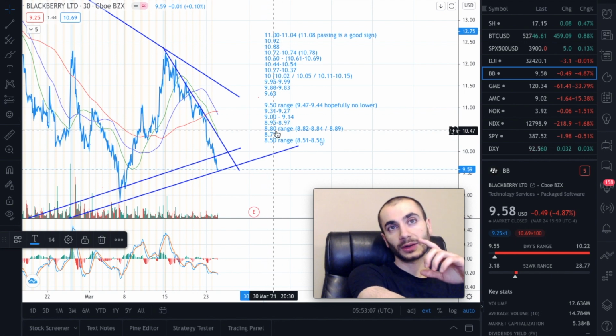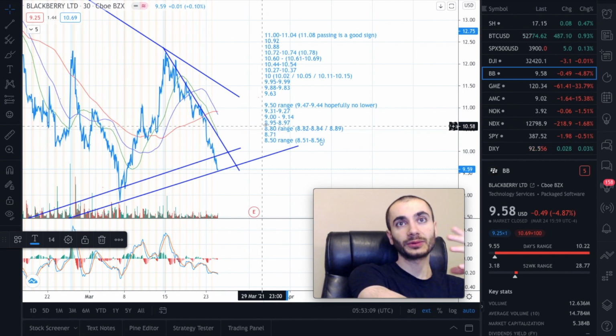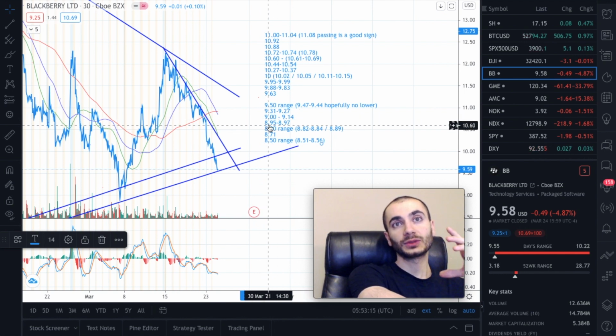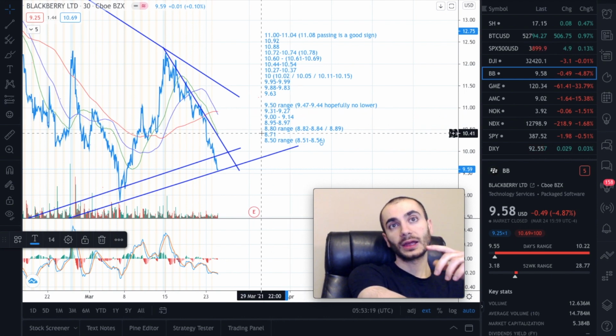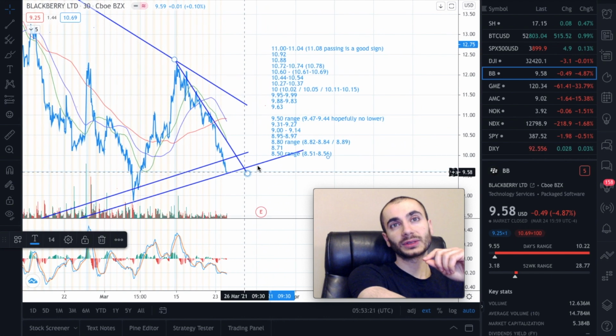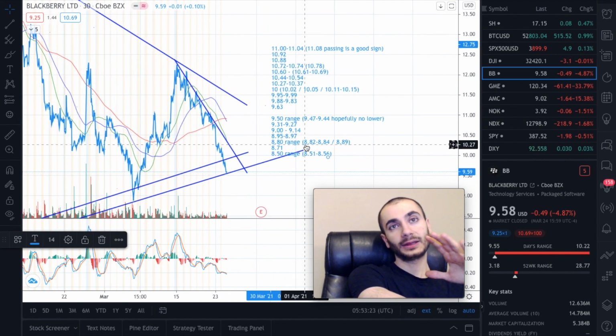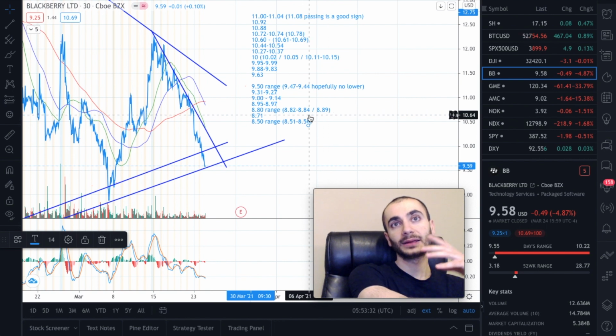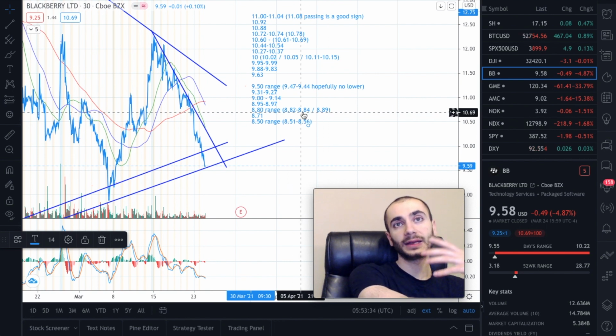But the only problem is I want to trickle down to this 8.80, and I'm going to explain why soon. But after that, we have good support at $9 to $9.14. Then we have support at 8.85 to 8.87. These are all good support levels. The only thing is, though, there's a chance we might trickle down to the $8.80 range, 8.82 to 8.84, between that to 8.89 as well. Or not to 8.89, but 8.89, and then down to 8.82 to 8.84.